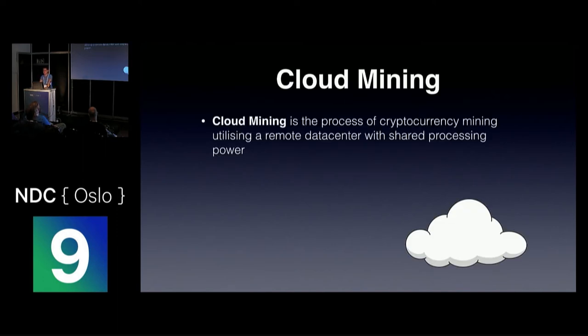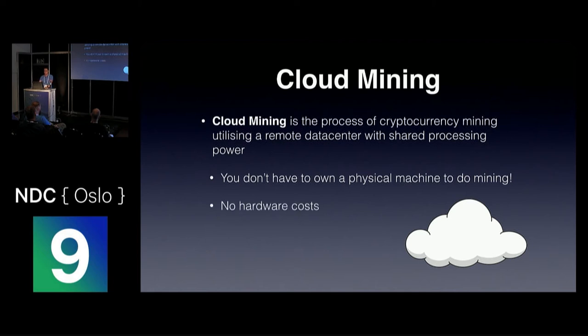Cloud mining is the process of cryptocurrency mining using a remote data center. As I said, you will require someone else to do the dirty work for you. Someone else will host mining rig farms for you, and all you have to do is pay them a certain amount of money, and in return, they'll pay you a return in the form of cryptocurrency daily or monthly. And the good thing is you don't even have to own anything. You don't have to fork out any money to buy all the parts, and there's totally no hardware costs, no electrical costs, and no need for any storage space.